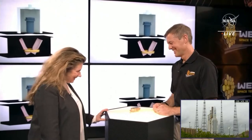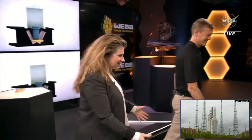And the SunShield itself has 107 of these? 107 MRDs that all have to work. Every single one has to work. And 178 of this type of device in various configurations around the entire observatory. Right. Well, if we go over here, we've got something sort of lovely waiting for us, a big gold hexagon.